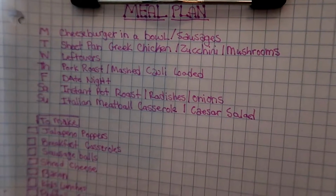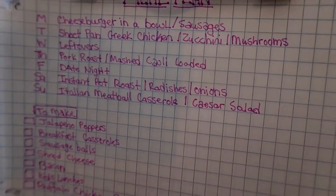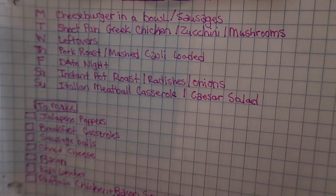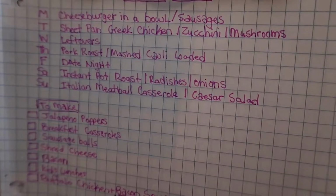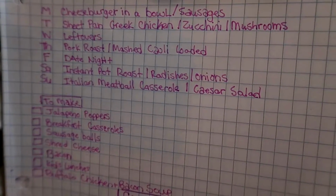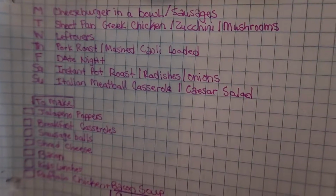Thursday, I'm going to do pork roast with mashed loaded cauliflower. Friday was supposed to be date night, but I'll be going out of town that evening, so we'll be eating on the road. Saturday, I'll be eating on the road, but I will have this Instant Pot roast prepped. My husband and 2 of my kids will be here, so I will have that prepped for them to cook on Saturday. I'll just have it all ready and leave the little instructions for my husband to finish it off. Instant Pot is so freaking easy, so that'll be easy.